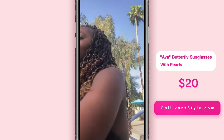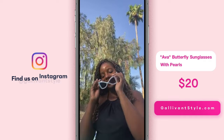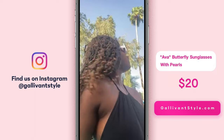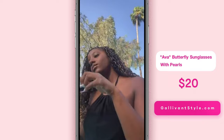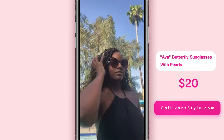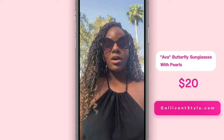We have, oh no, there's just something about white sunglasses that are just like so fly. Got that pearl detailing on the side. And then last but not least, the brown brush of color. Which one of these is your favorite? Let me know. Which one is the one that you like?